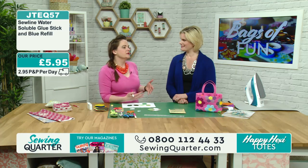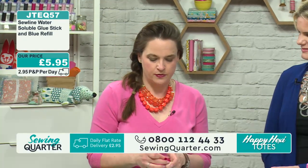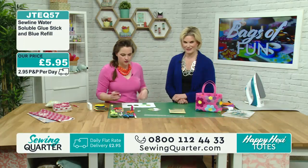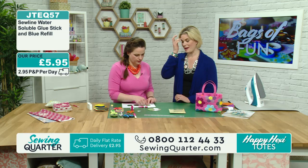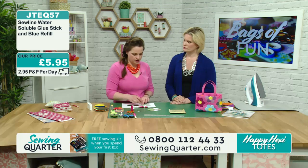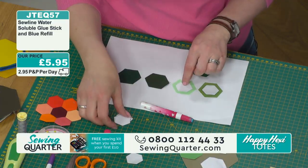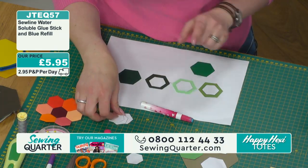People do it different ways. People sometimes tack just the fabric to the fabric, and some people actually go through the paper. They might use a thinner paper and actually tack through the paper. But the glue pen is a lovely alternative. So $5.95, plus you get the pen, and then you get a refill of the glue as well. You don't need much glue. No, it just really needs a slick. It comes out blue or yellow. There are 2 colours.